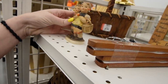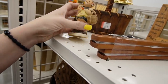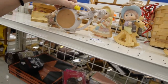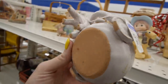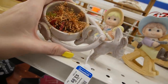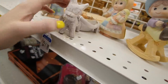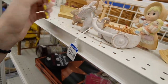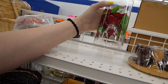There's a Hummel figurine. Oh, she's got damage right there. I still have $6.99 on her. Shall we check? No, no markings. That may be an F there, though. I like that. It's an art pottery piece. He's got like all this grass glued in his thing, but it's kind of nice. $3.99. What is this? Oh, it's hand painted.